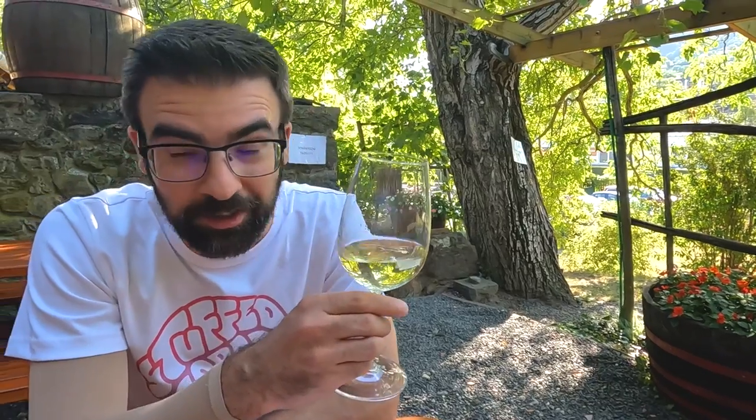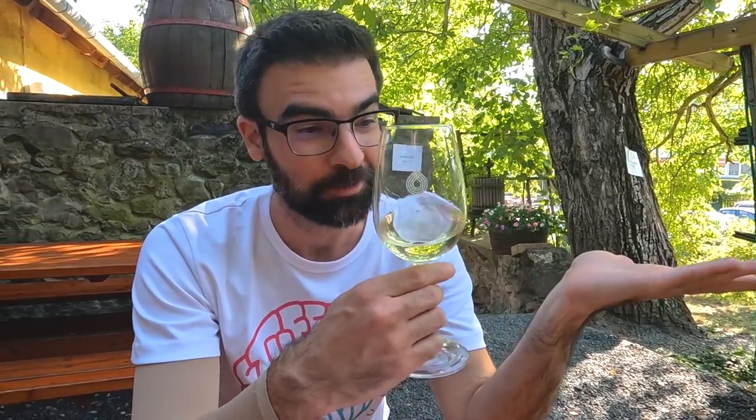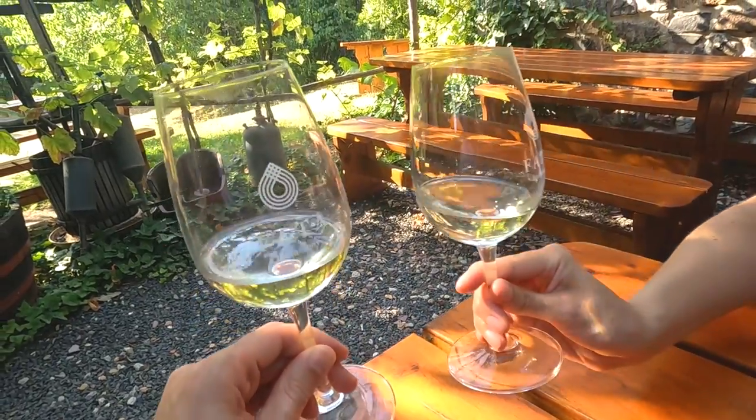So this is the winery of the apartment complex itself. With the room, we have some tastings. And no better way to end our day than getting some wine. Probably we will eat something afterwards. Cheers.